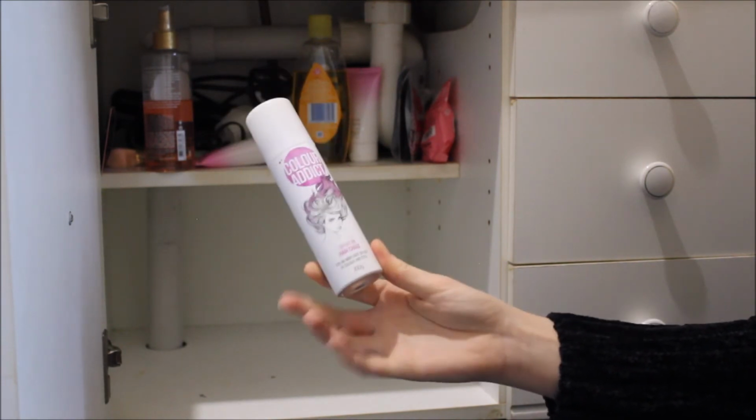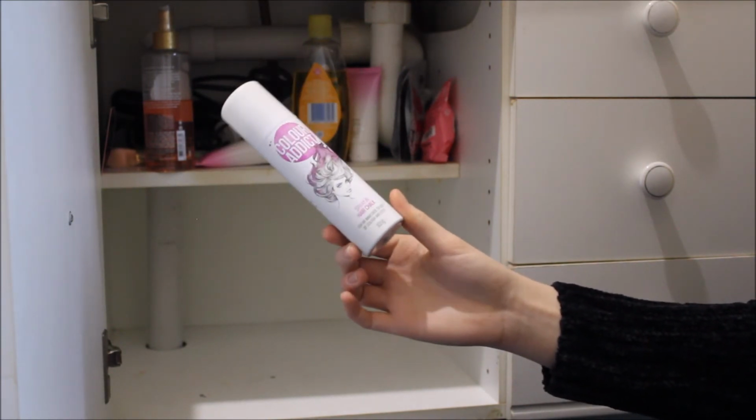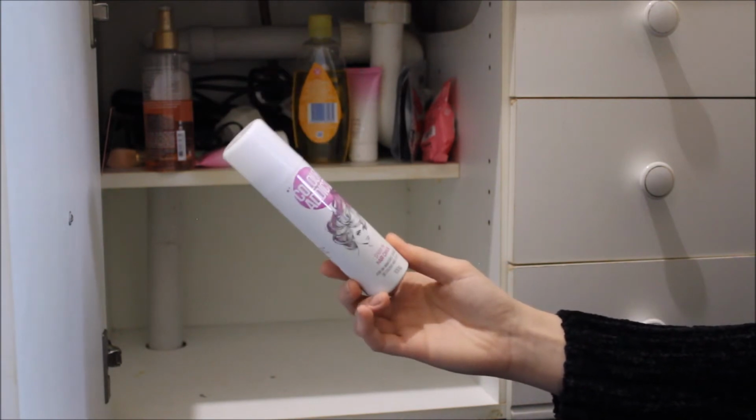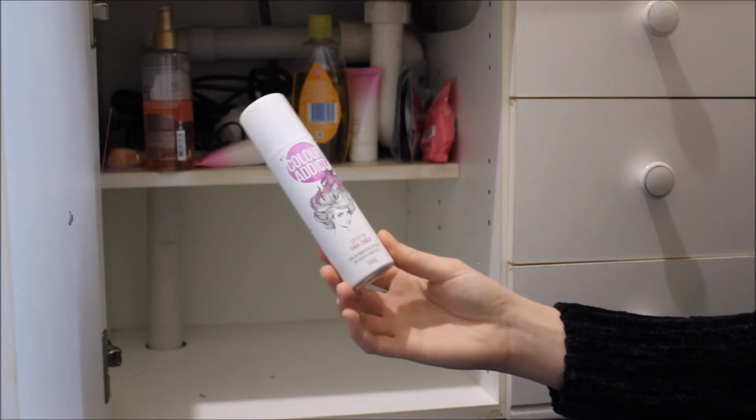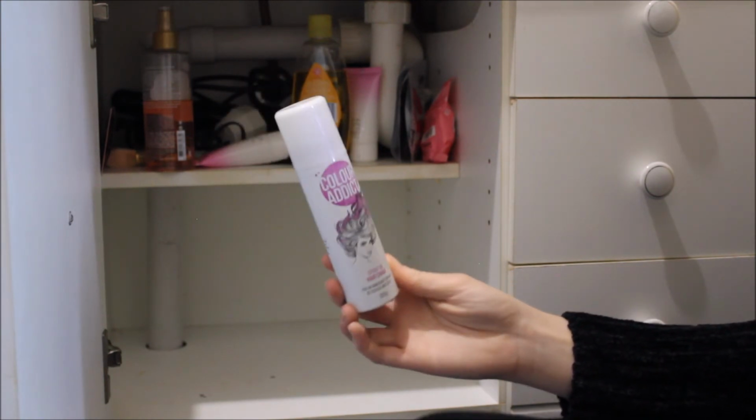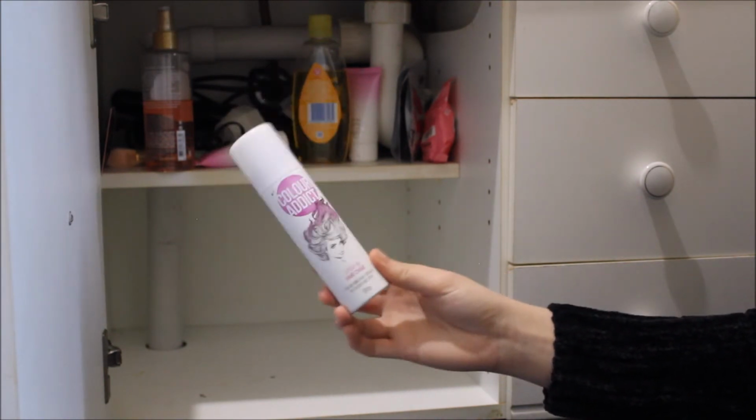Same with this product. This is a spray-in hair chalk. I think I did try it on my dark hair and it kind of ends up just looking gross because it is pale purple, so I'm going to get rid of this one. It's just sort of a little kiddie product, not something I need nor something I will use.